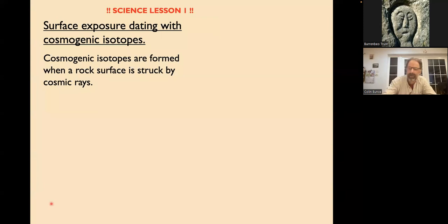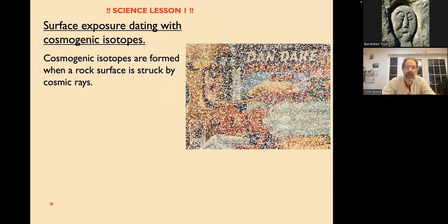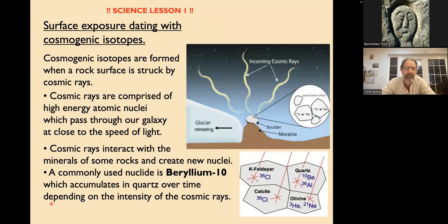Now, when I was a young lad, cosmic rays meant one thing, and that was Eagle Comic and Dan Dare, who had a cosmic ray gun. But as I said, things have progressed. We have moved on. Cosmic rays are actually real things, and apparently they're comprised of high energy atomic nuclei, and they pass through the galaxy at huge speeds. But when they interact with certain minerals in rocks, they can create new elements, and a commonly used nuclide or element is beryllium-10, and this forms in quartz when it's exposed to these cosmic rays.